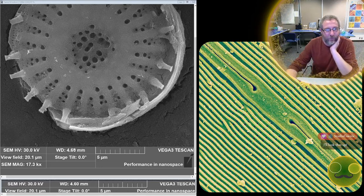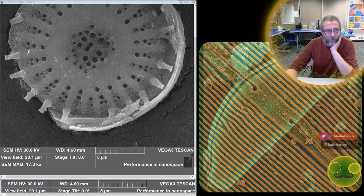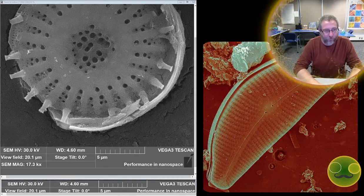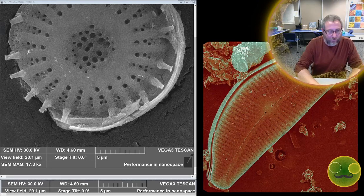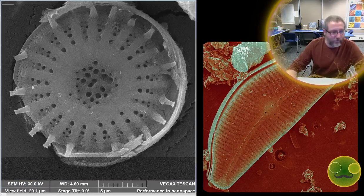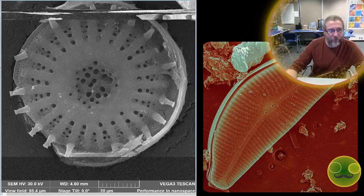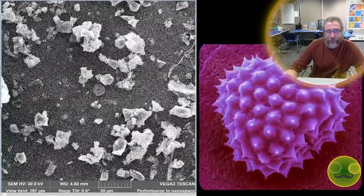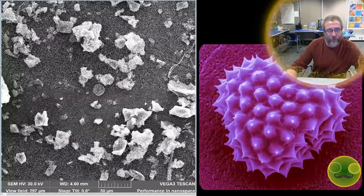I've looked at some of the material from these and described a new genus from this material. Not this particular sample, but from these, with my friend Andy, who is the one who sent me the culture material that we were looking at before you arrived.